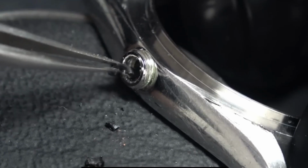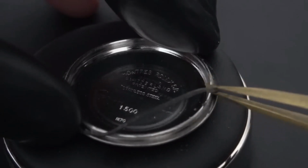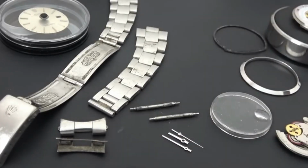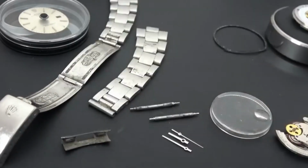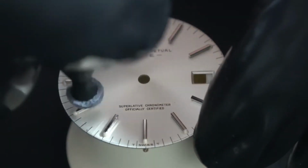Crafted to be both functional and elegant, the hands are often refinished or replaced to ensure they align perfectly with the restored dial. The subtle ticking of the seconds hand and the precision of the hour and minute hands is an art in itself, and one that is crucial to the watch's functionality.